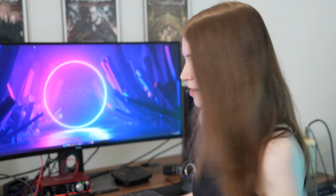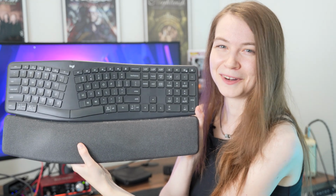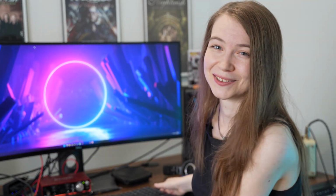I've had some issues with wrist pain in the past, both from playing guitar and probably typing too much, so I decided to go with an ergonomic keyboard and mouse setup from Logitech. And yeah, it's kind of a funky looking keyboard, but it has helped my hands a lot, as well as this vertical mouse. And yeah, I haven't had as much wrist pain since getting them.